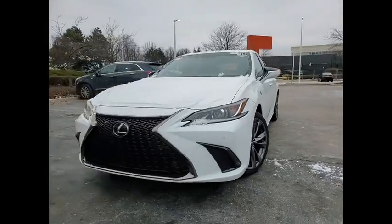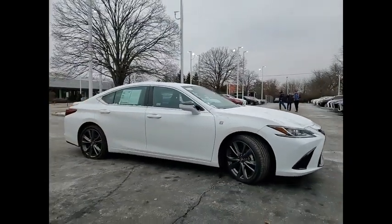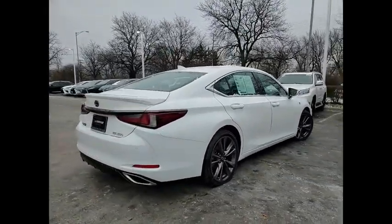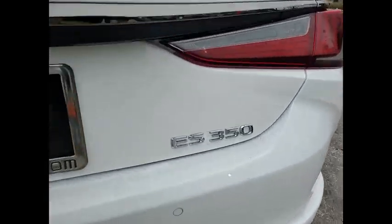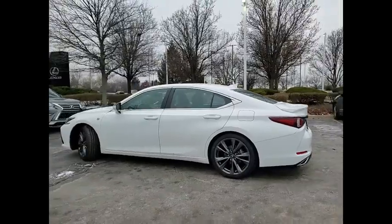Take a ride in the 2019 ES350. The Lexus ES350 is a sophisticated combination of distinctive styling, luxury, and smooth performance. A 3.5-liter V6 engine propels the ES from 0 to 60 miles per hour in 6.8 seconds. And the countless standard interior features transport you to a new level of luxury and convenience. This vehicle has less than 40,000 miles.